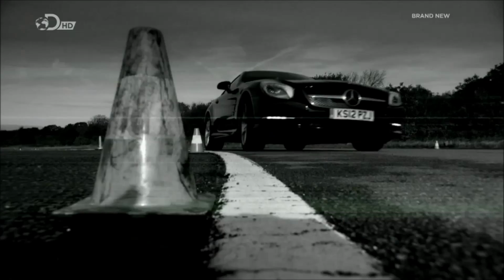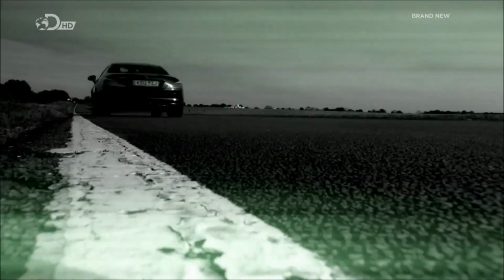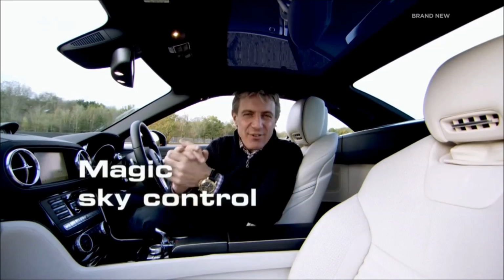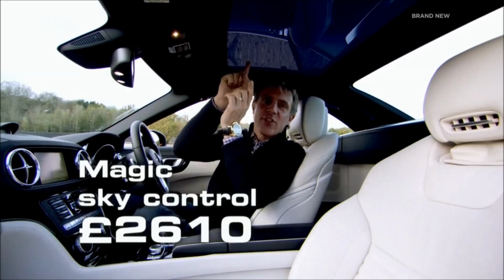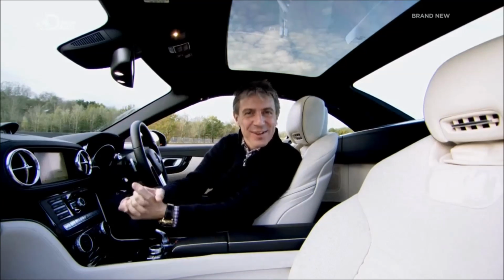Then we come to the options list. Cars are being fitted with more and more ludicrously expensive optional extras. And Merc, well, they're not holding back. Let me introduce you to something called, and I kid you not, Magic Sky Control. For £2,610, I can turn the sky from slightly dark to a bit lighter, and vice versa.